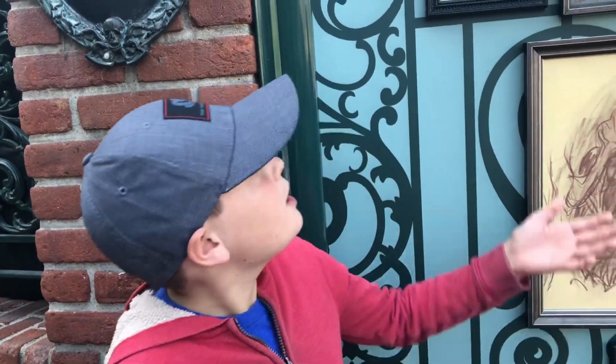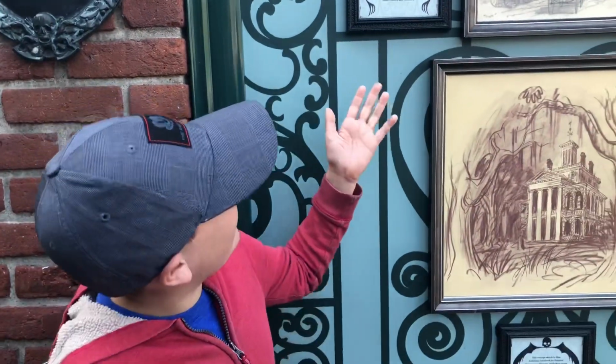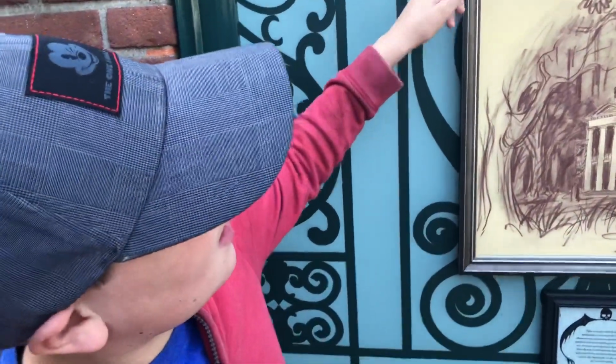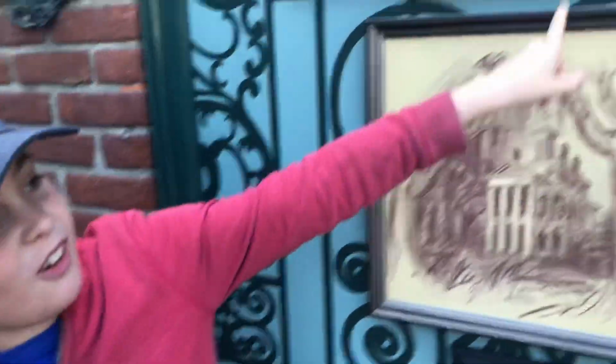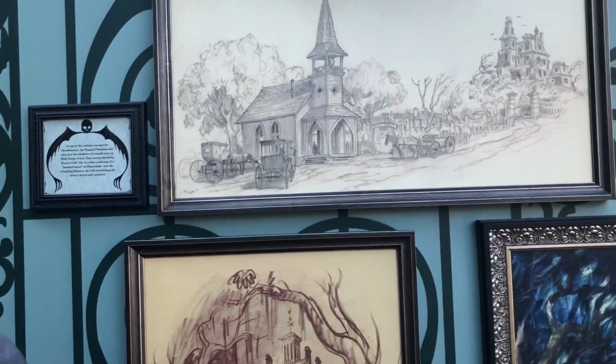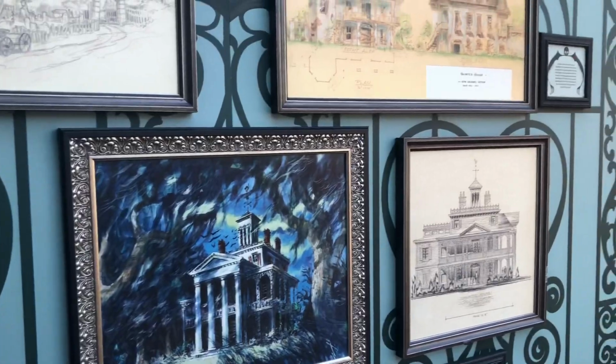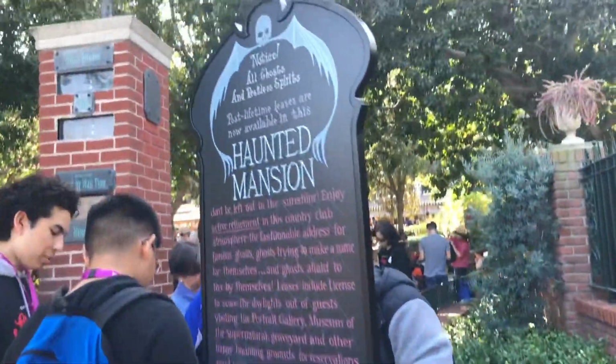This is very, very depressing, but also at the same time really cool because it's like a museum right now. It has descriptions for all these paintings and stuff, and then the original sign from before it opened. So this is the original sign that they had up before it ever opened, right?